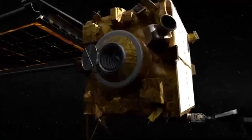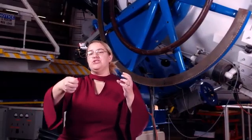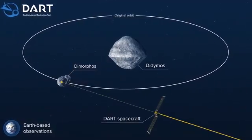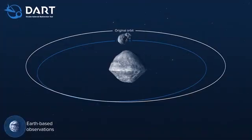Its main goal was to go to an asteroid with its moon, to hit the moon, and see how much it changed the orbit of the moon. The moonlet Dimorphos, which orbits the asteroid Didymos, in order to change Dimorphos' orbit and show that we can deflect incoming asteroids if we need to. DART will only be changing the period of the orbit of Dimorphos by a tiny amount, and really that's all that's needed in the event that an asteroid is discovered well ahead of time before it might impact Earth.